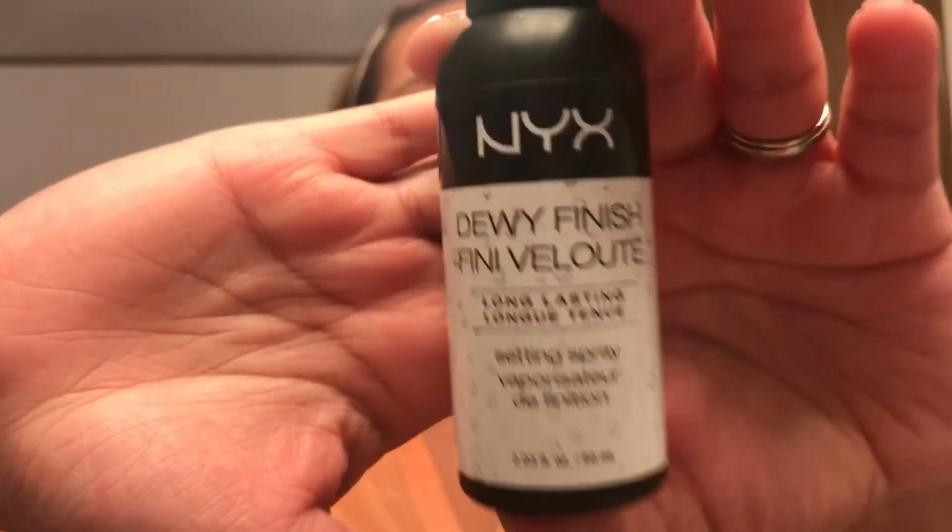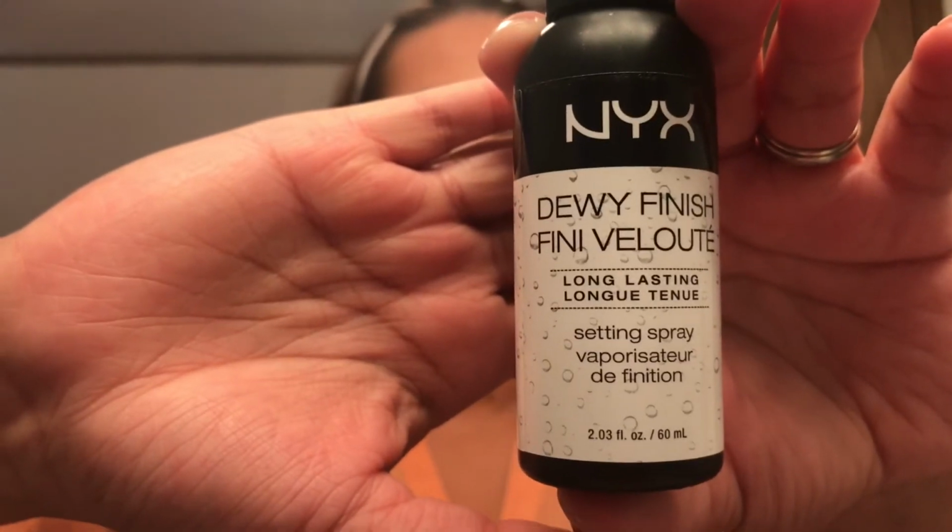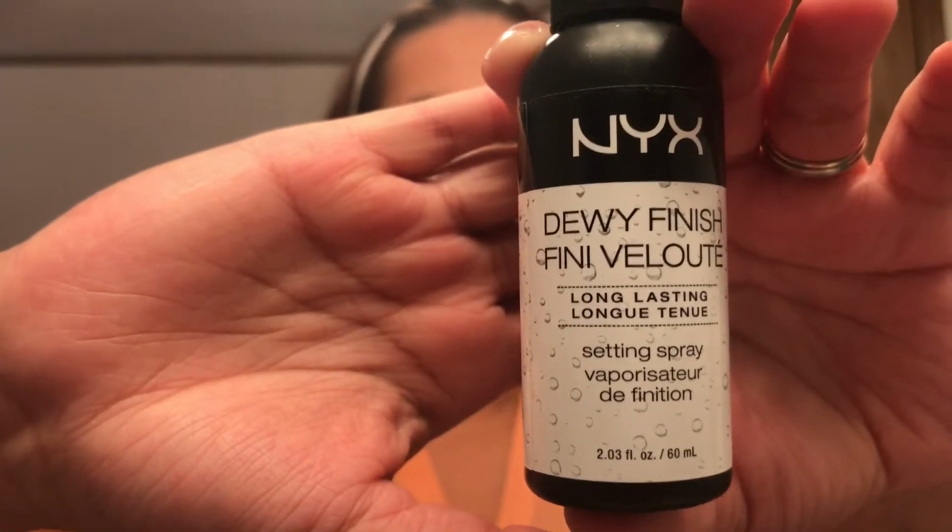Blend that out. And then lightly blend that. All right, so that is my face. That is pretty much done. I'm going to set it quick, and then we'll move on to what I do with my eyes and my eyebrows, which you guys, not lying, easiest stuff in the world. So, let's set it. I am using the NYX Dewy Finish Setting Spray. And we just spray it.